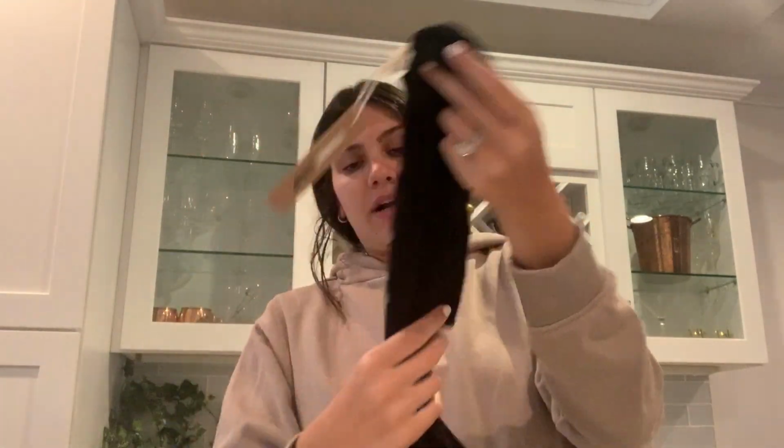So this is like the softest, stretchiest material. I just also have a white one of these, so I think I'll bring the black and the white to the hospital. So one can be maybe going home and one could be for his announcement photos.